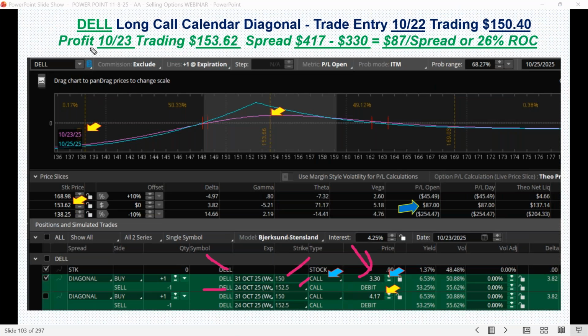We set it up on the 22nd, and it was trading at 154. The next day, the 23rd, it was at 153. So we were up $87 per spread, a 26% return, but it gets better.